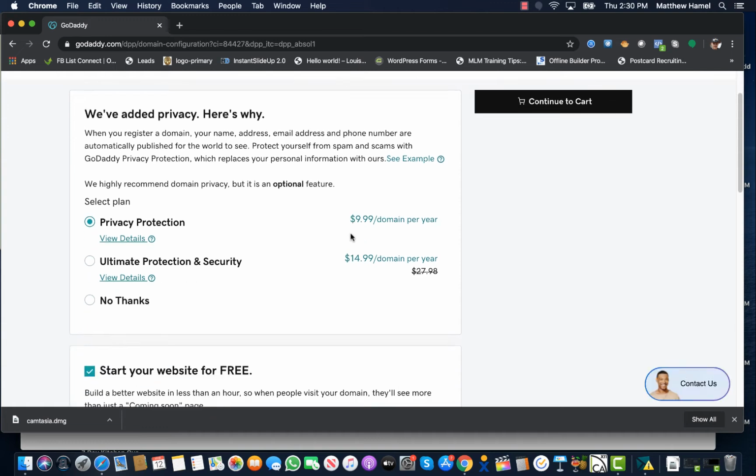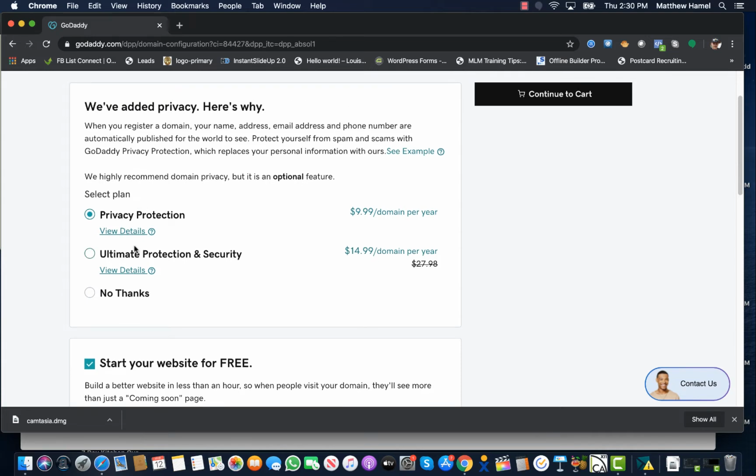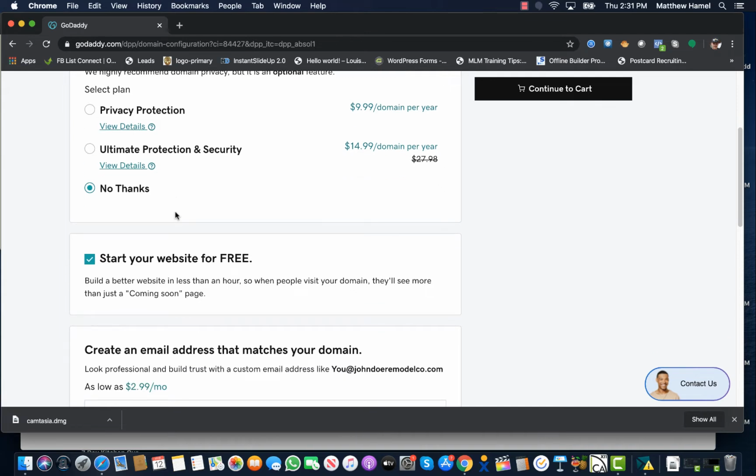And then once you're inside your cart, it's going to ask for privacy protection. This is kind of like putting your actual home in a trust where you can keep all of your personal contact information private. It will require people to reach out to a third party in order to contact you, and that third party is kind of like an arbiter of your information. So I typically do no thanks unless my website's getting a ton of traffic, then I change it.